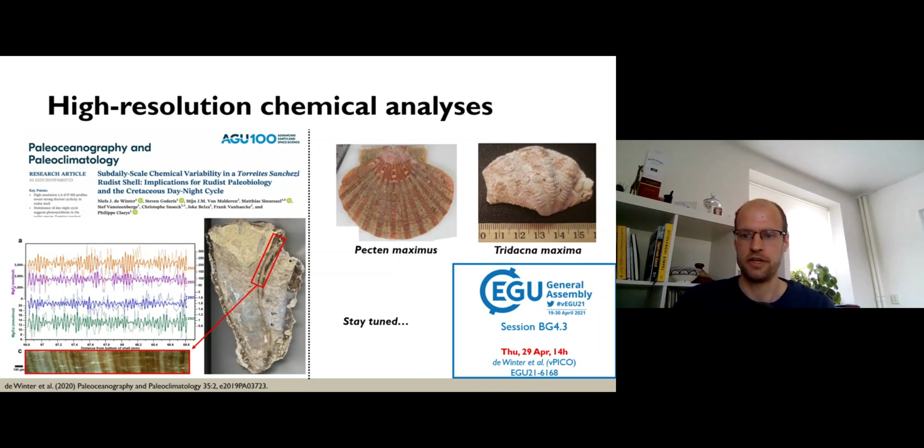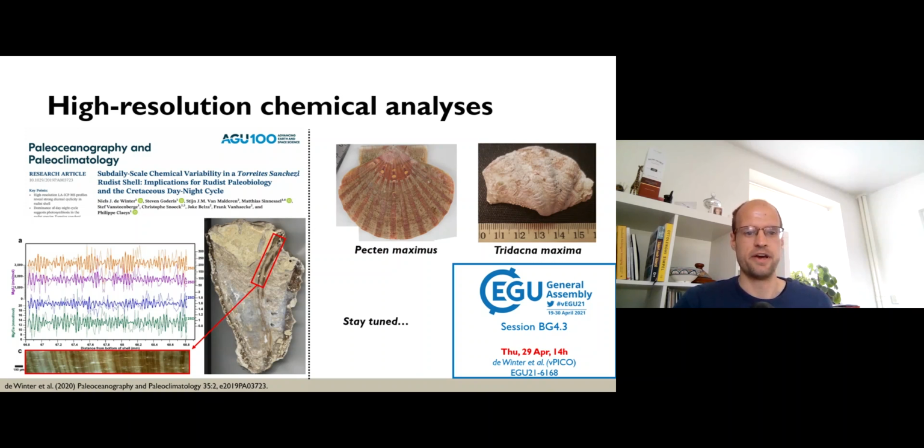So last year we published a study in which we studied the chemistry of daily growth lamina in these fossil rudist shells, so the old late Cretaceous bivalves, which grew in reef-like structures. And it gives some very interesting results. And we investigated whether the day-night rhythms in these shells could actually give us some clues about not only the Earth-Moon distance, for example, number of days in the year is important, but also about whether these shells hold photosymbionts or whether we can use them to reconstruct things at the scale of even weather patterns.